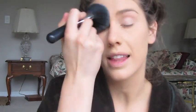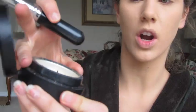The next thing I'm using is the Smashbox Halo, and this is in the shade Light. I just got this one. I've been using it a lot though because I loved the fair one, but they were out of it, so I just use the light now. It kind of comes up like this, and you can just shave it off. If you guys see that, basically the powder comes out once you turn it.